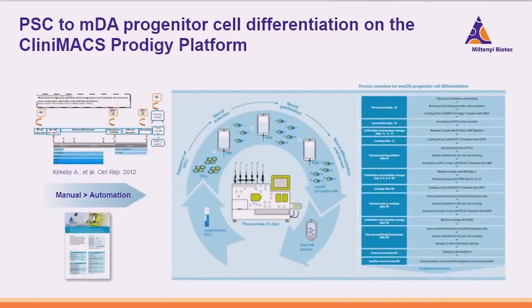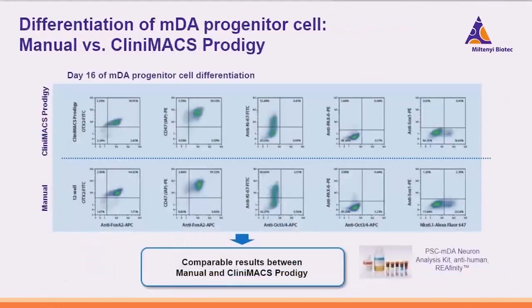All the technical details and the performance data can be found in this dedicated application sheet, so I will skip the process details here. Instead, I want to show you the side-by-side comparison results between the manual and the CliniMACS Prodigy-based process. Again, using our MACSQuant Analyzer, the flow cytometry analysis showed that the cells differentiated on the CliniMACS Prodigy are very comparable to the cells differentiated manually at the lab scale, with more than 80% of the resulting cells co-expressing the key MDA progenitor cell markers FOXA2 and OTX2. There was nearly no expression of the negative markers PAX6, SOX1, or the pluripotency marker OCT4, and also decreased expression of the proliferation marker Ki67. This shows that the CliniMACS Prodigy adherent cell culture process can also support very efficient human PSC differentiation workflows.